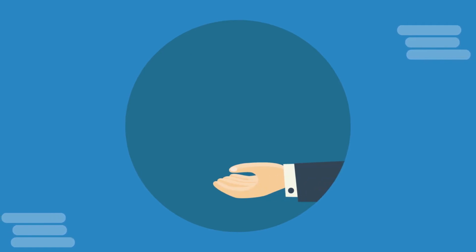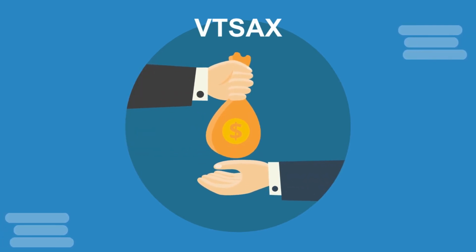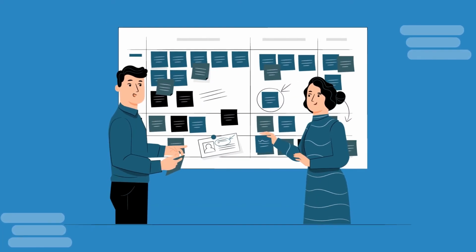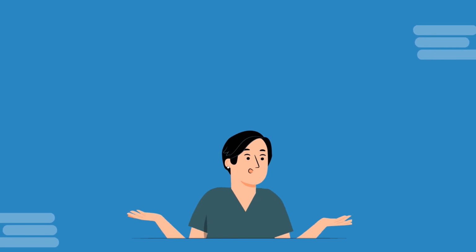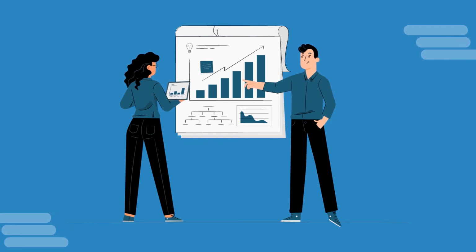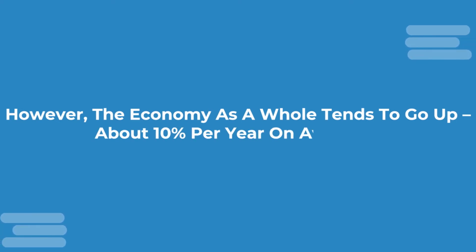They offered the first modern index fund, VTSAX. This fund consisted of stocks from across a variety of sectors, in companies big and small. Rather than focusing on a particular category, the goal was to capture a representative sample of the US economy. The theory was that any one stock or even business sector could have a good or a bad year. However, the economy as a whole tends to go up, about 10% per year on average.